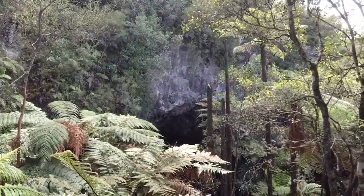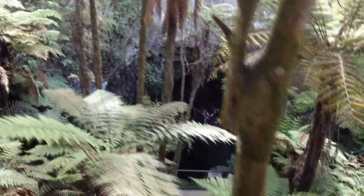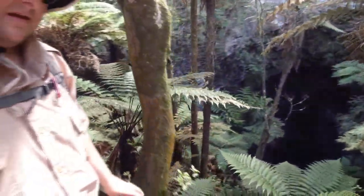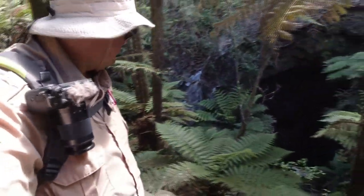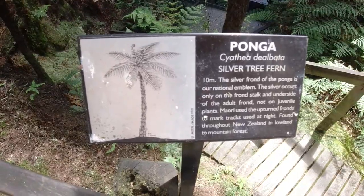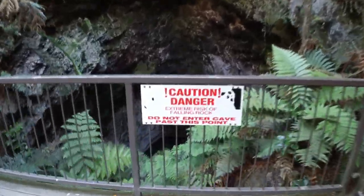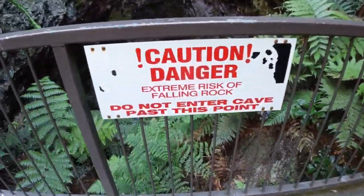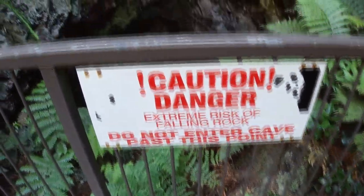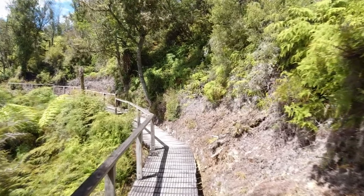There's also a big black dark cave there too. I can't say that it's terribly exciting, to be honest with you. It's just there. Ponga, silver tree fern. So because of the fact that it's there, they're going to tell you, oh, go check out the cave. Caution, danger. Do not enter the cave. And it's not like you can go into the cave. It's just a big hole in the ground, basically.